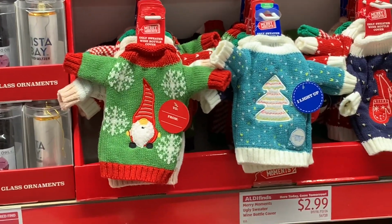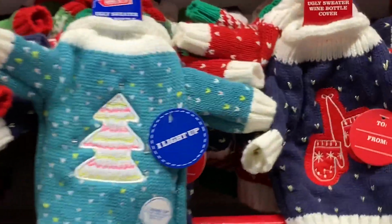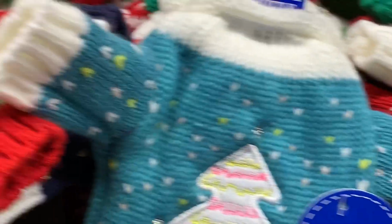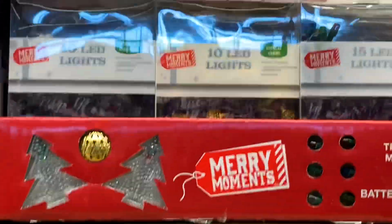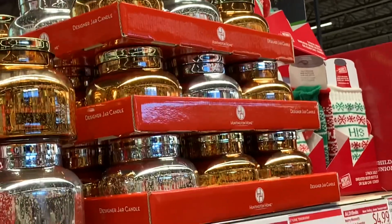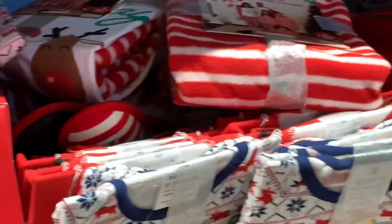Pet sweaters are sweet. Are they pet sweaters now? No, that's a wine bottle cover. A tiny pet could probably wear them, but these are actually for wine bottles. Oh, those candle jars are pretty. Wow, I know they sound amazing. They always do.